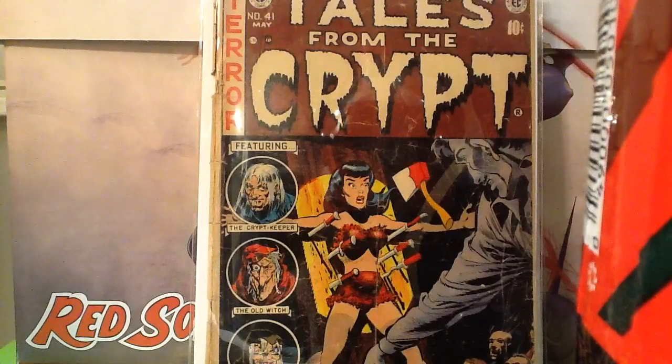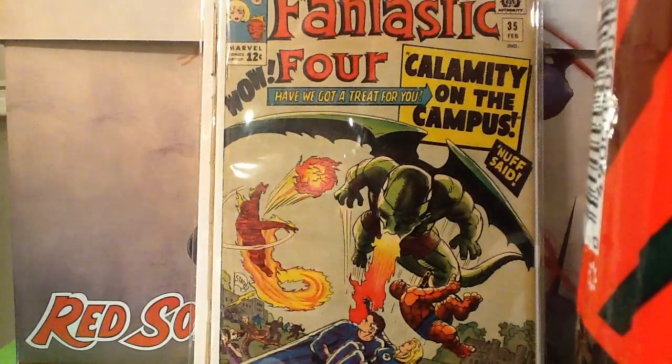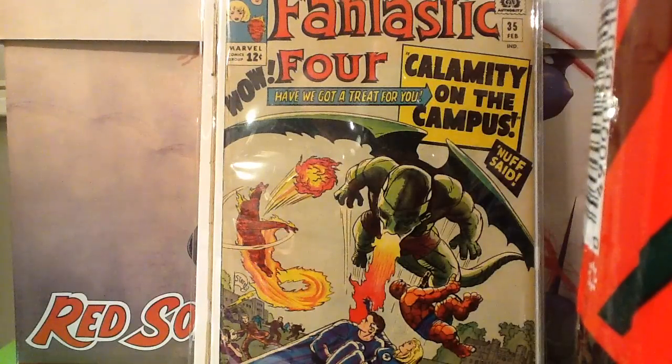Let's see here. What else we got? Another Instagram purchase. An early issue of Fantastic Four in pretty high grade, number 35. I don't think that's the first appearance of Dragon Man, but it's a very cool book nonetheless. Hopefully these books will start going up, you know, with any potential movies coming out.